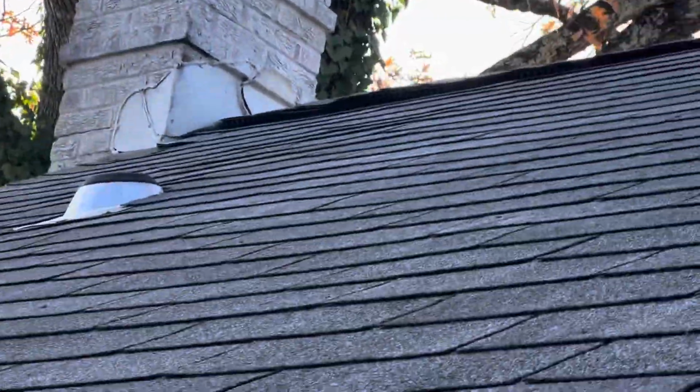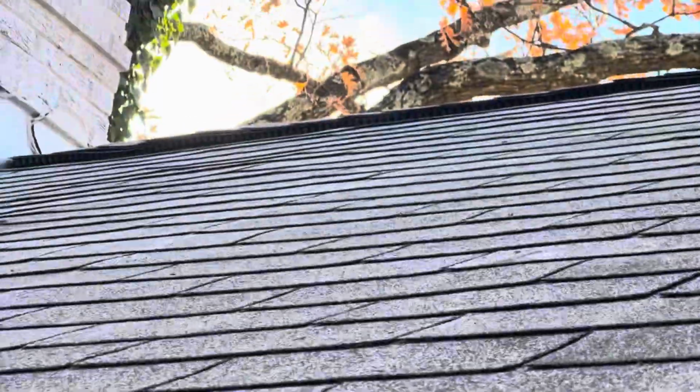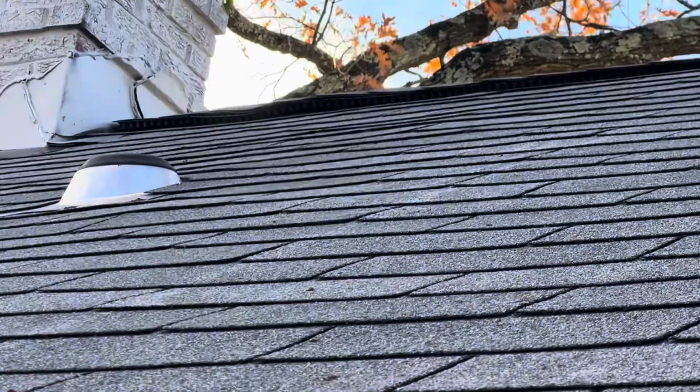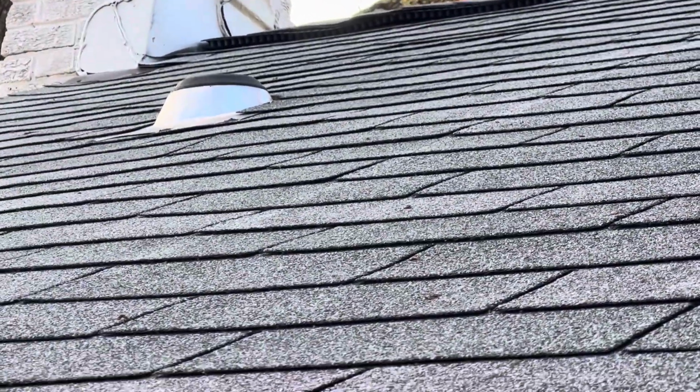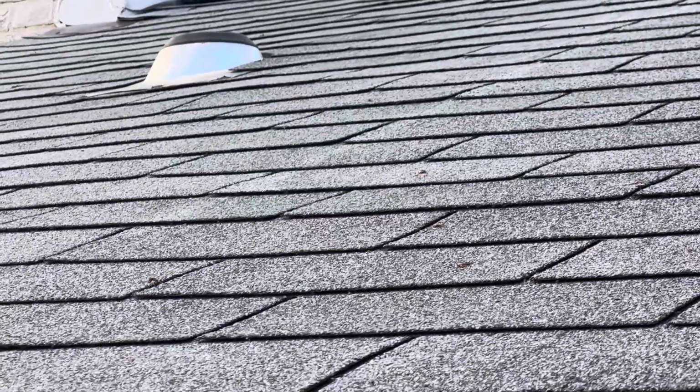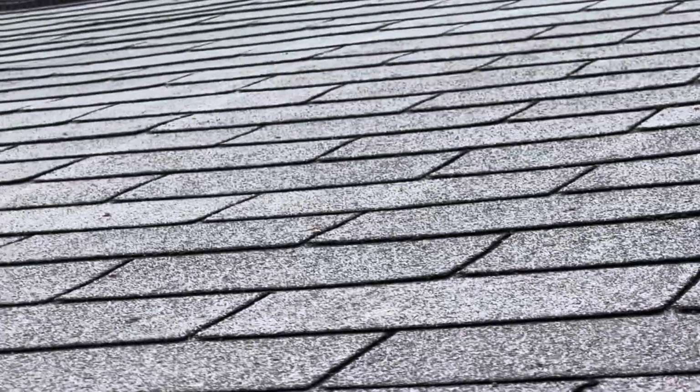Seen it multiple times. I'm gonna put my ladder around on the other side of the house, go up on this roof, and I'm gonna cover that up for them right now and let them know about it. I'm not sure if they're aware.